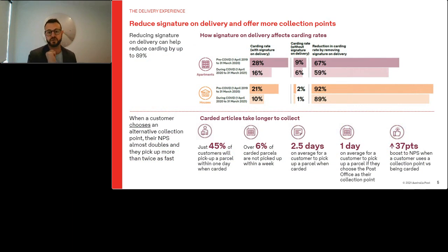If it is difficult to get it to your door, offering customers alternative collection points does matter as well. As I said, when we lived in an apartment, we got carded all the time. Apartment deliveries are the most difficult for us, but it's a lot harder if the parcel requires a signature. 30% of deliveries to apartments that require a signature end up being carded to a local post office. It's pretty significant. Now, if a customer chooses an alternative collection point, their delivery net promoter score almost doubles, and they pick up the parcel faster than if we had carded them there.